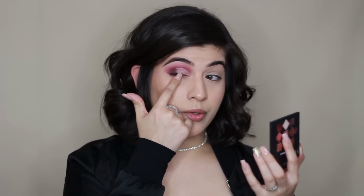So what I think I'm going to do is try and do a little ombre effect. I'm going to start off with this white color right here, and I'm going to place it in this inner part of the eye. And I'm going to be using a little sponge. Let's see how it works. I don't even know why I have this, but I do.